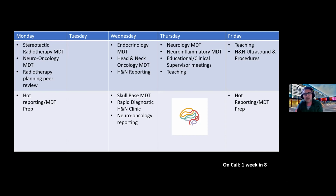On Thursday, we have the other MDT, so I have a neurosciences MDT and a neuroinflammatory MDT, which is diseases like multiple sclerosis. And then I have non-clinical stuff for the rest of that day. So I am supervising my educational clinical supervisees. I do some teaching, and I spend a lot of time doing BSNR work in the afternoon. But that's also a time for doing kind of research projects and audits and other things that you can't fit into a clinical day.